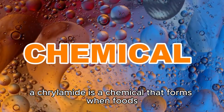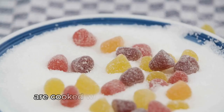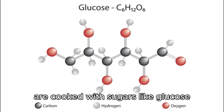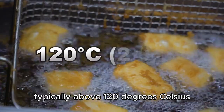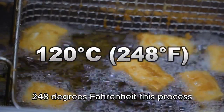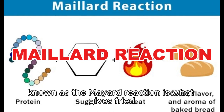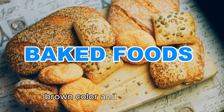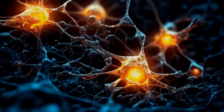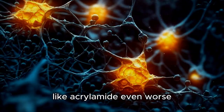Acrylamide is a chemical that forms when foods rich in asparagine, an amino acid, are cooked with sugars like glucose at high temperatures, typically above 120 degrees Celsius, 248 degrees Fahrenheit. This process, known as the Maillard reaction, is what gives fried, roasted, and baked foods their golden brown color and distinct flavor. However, this reaction also produces harmful byproducts like acrylamide.